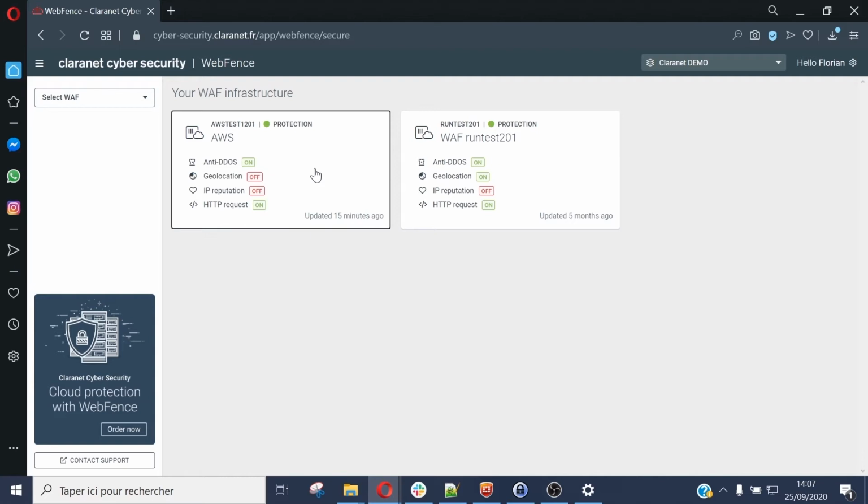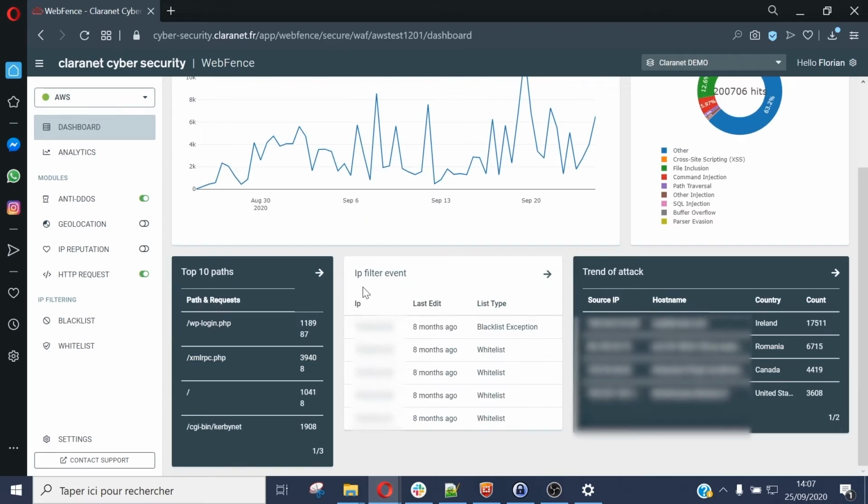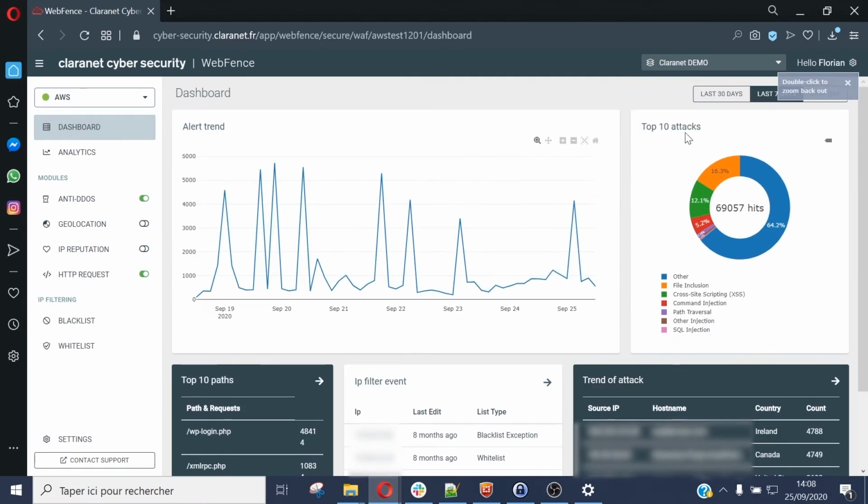By clicking the AWS tunnel, I can see more information. Here we are now on the tunnel's dashboard with many graphs like alert trend, top 10 attacks, IP filter events with newly added IPs in my whitelist or blacklist, top 10 paths, and trend of attack, which allow me to analyze attack patterns quickly. I can change the scale on which my data will be displayed in order to zoom more on moments of interest.